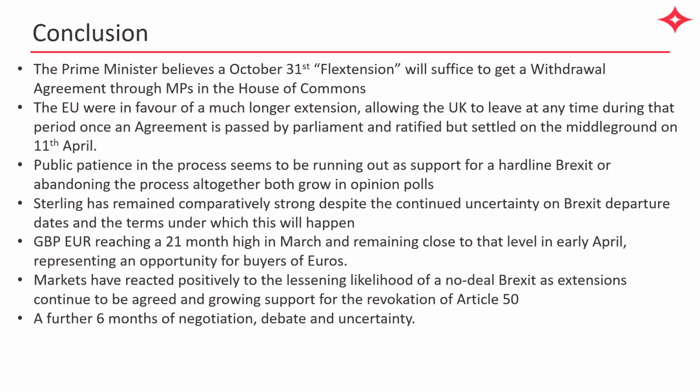Sterling has remained comparatively strong despite that continued uncertainty around Brexit and the terms under which it will happen. Sterling euro in particular taking advantage, getting to that 21-month high in March, and therefore representing a great opportunity for euro buyers at that point. Markets have continued to react positively as the likelihood of a no-deal Brexit diminishes. That was the big concern for investors in particular, that no-deal Brexit scenario has been particularly negative. But as the likelihood of that has continued to lessen, sterling has reacted more positively.